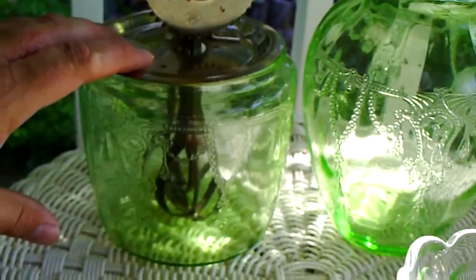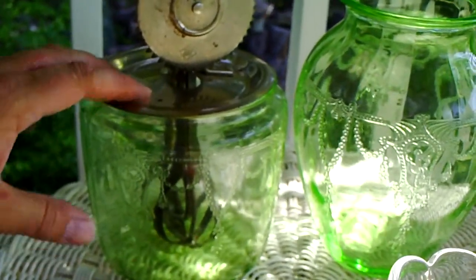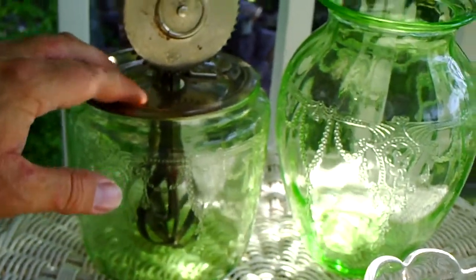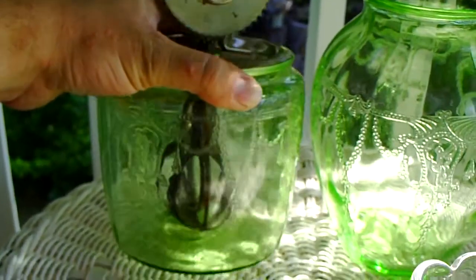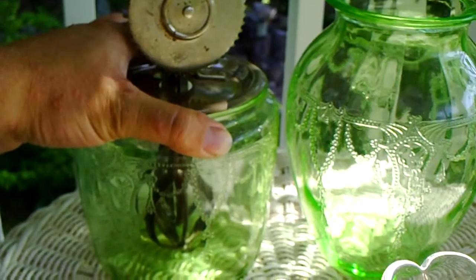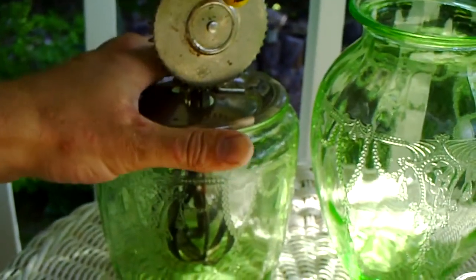This one I'm not sure of. I looked real quick, couldn't find much information on it. So who knows? Maybe $80 for that. I don't know. I have to do a little more research on this.